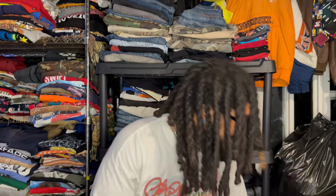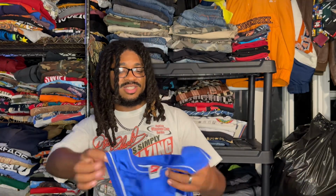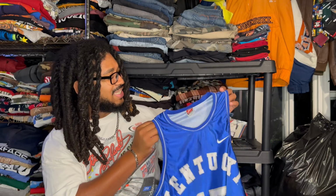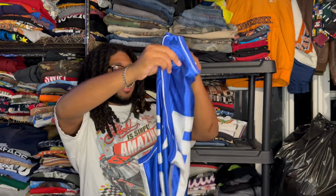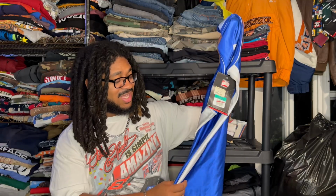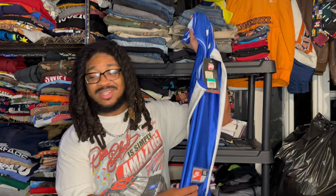Now moving on to the jackets. You know what? This didn't take as long as I thought it was gonna take. Not jackets, but I forgot about this shirt. This is a recent acquire. The vintage 90s Nike jersey, number 15. New with tag. New with tag, size XL.